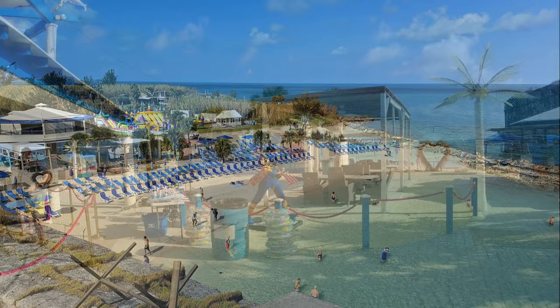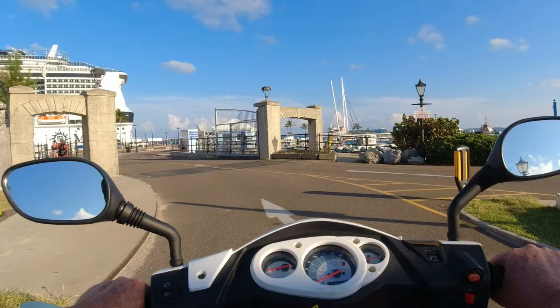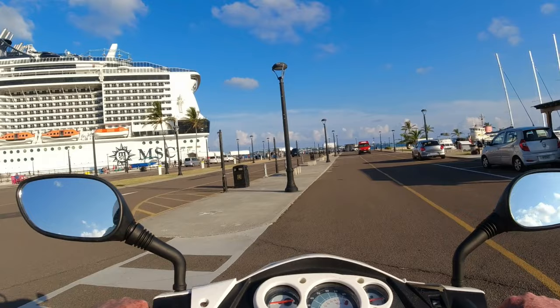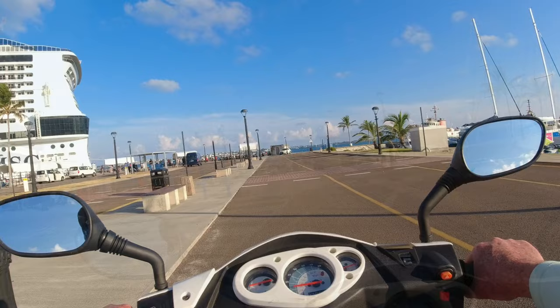So follow the road that goes out to your cruise ship. You'll see the parking over here for all your scooters. We got to return this tomorrow early, so we'll just park it here overnight. Hopefully it'll still be here. So where are you going there? I guess there's a spot right there. How do you get in there?